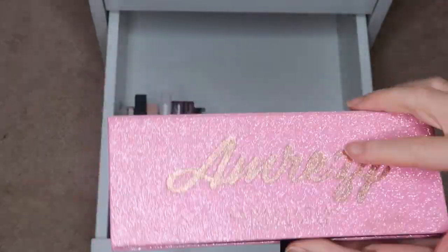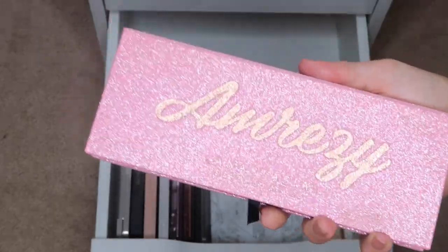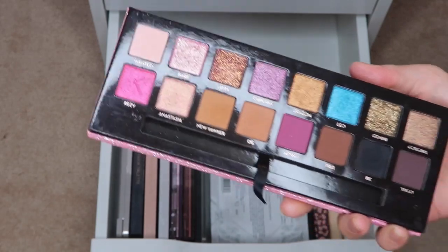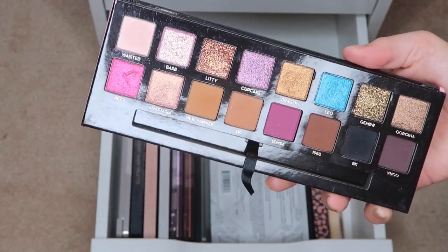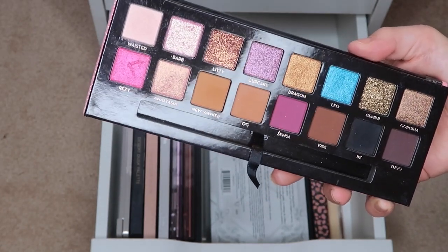Next is the Amrezy palette. So this one I haven't had for very long, but I love the packaging of this. Doesn't that just look so beautiful? And then this is what it looks like inside. So you've got 2 additional shades in this versus what you had in the other ones, the standard palettes. And this has a lot of neutrals, but it also has some really beautiful pops of color.